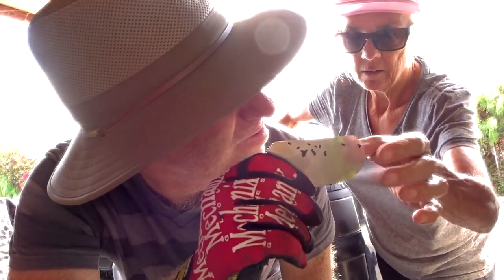Basically we're taking all the vinyl off the hood, and it's a pain, man. It's been caked on there for about 7 years, and I'm using one of Kathy's sculpting tools to get it off. And if he breaks it, he's dead meat.